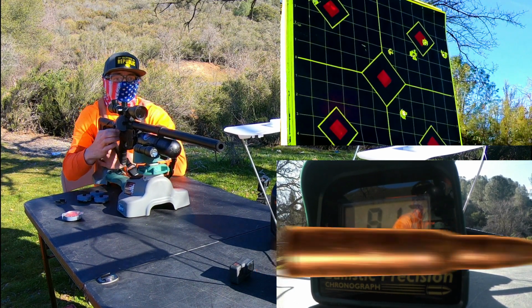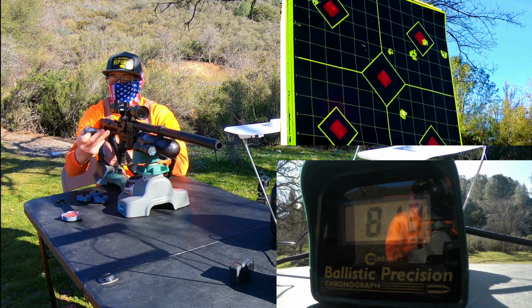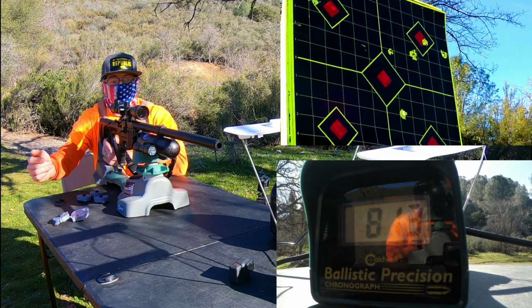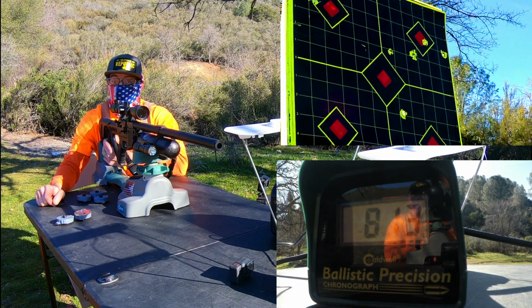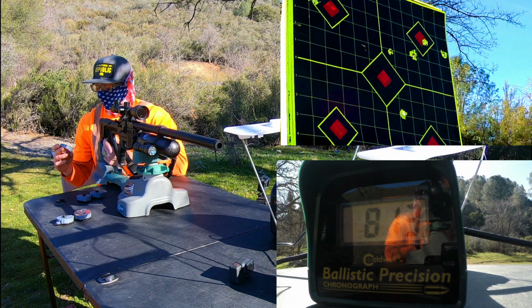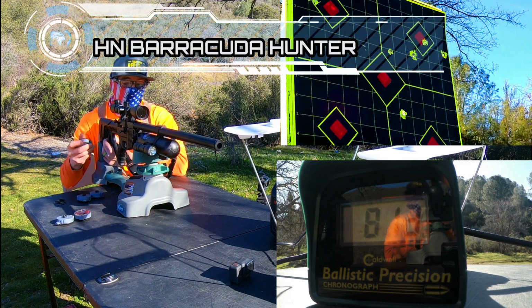Pellet fail 2021, RWS hollow points. Do not buy list, just got made. That's a birdshot group at 25 yards, gentlemen, and I am thoroughly disappointed. Moving on to a hopefully more reliable round, the H&N Barracuda Hunter.